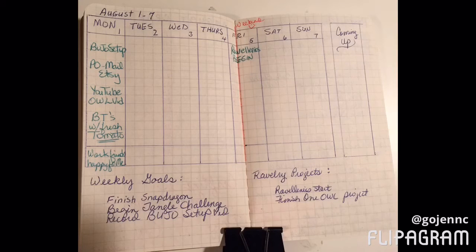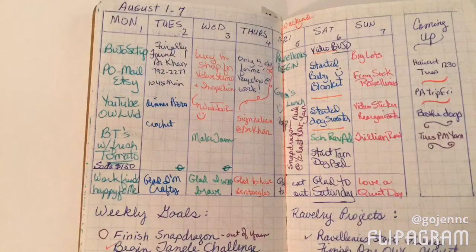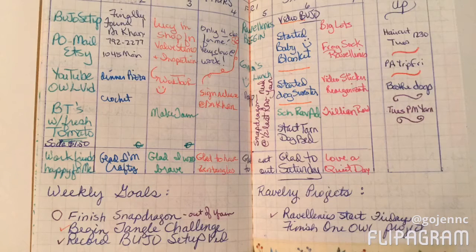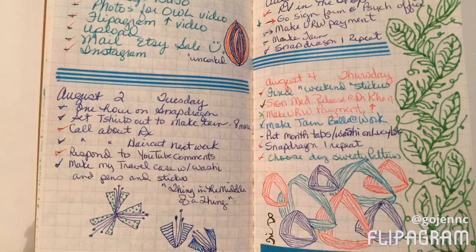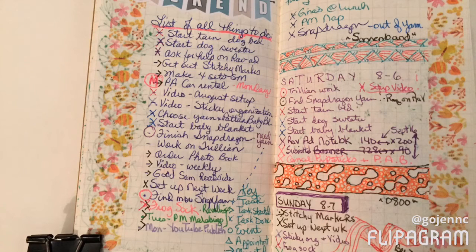And here's just how I started off my first weekly spread, and it just fills up. It fills up with things to do, things I've done, and it really does make me happy. I keep up with the things that are coming up, and then I keep up with, of course, the projects that I want to complete in the month, and my bullet journal list of all things. Then I started in with my dailies and just do my lists every day, which I don't think I'm going to do coming up in the month of September.